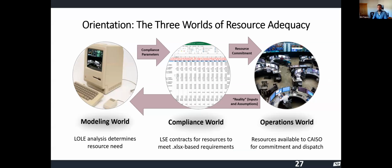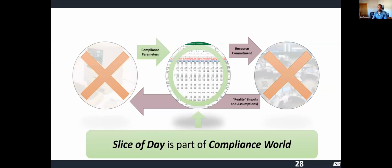One common question a lot of folks ask: does slice of day obligate your storage resource to be dispatched in the way that it's modeled here? A clarification that I think has been useful in some of these discussions is that slice of day is really just about how it's shown to the regulator. Your resource still gets handed off to CAISO to dispatch economically, consistent with RA resource obligations for market participation.